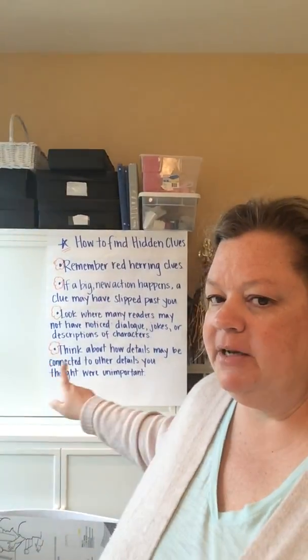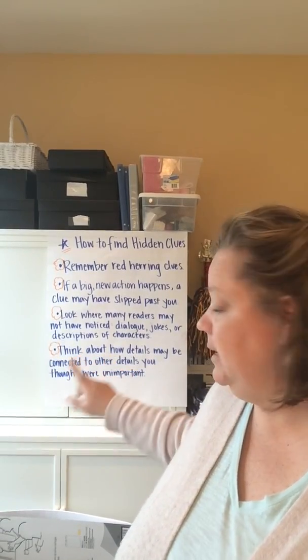Okay. So when we're talking about hidden clues, that's what we're talking about. Okay. So the last part on my chart that I'm going to talk about, this one down here, it says, think about how details may be connected to other details that you thought were unimportant. Okay, so those are things we easily zoomed past when we were reading this story, The Absent Author.